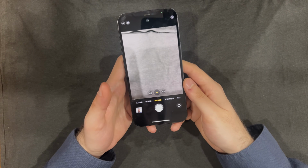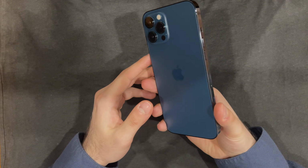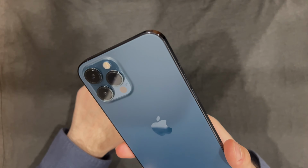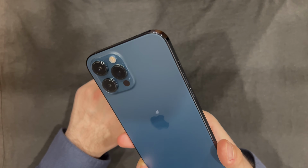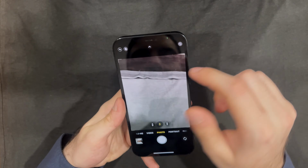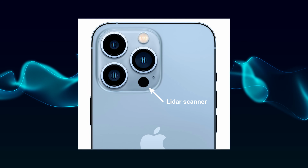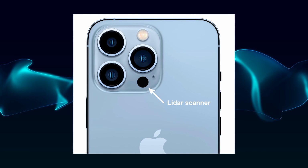Now, the camera setup on the iPhone 12 Pro Max is largely similar to that of its predecessor, with different apertures on the main lens and the telephoto lens. But there is another more significant difference, and that's the addition of a LiDAR scanner, making this the first iPhone to feature this component. It's basically a remote sensing method that uses the pulse from a laser to create a 3D representation of an object or environment with a high level of accuracy.